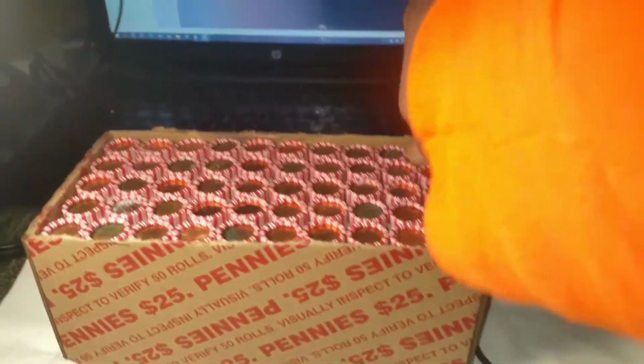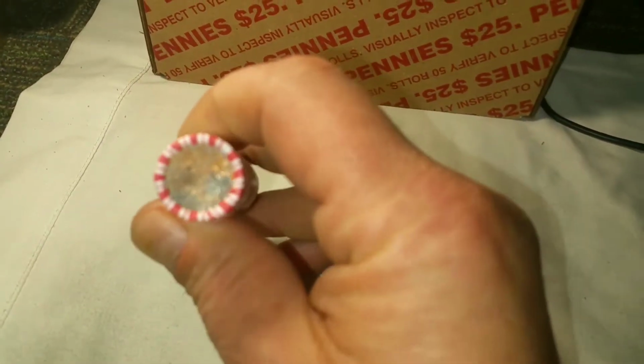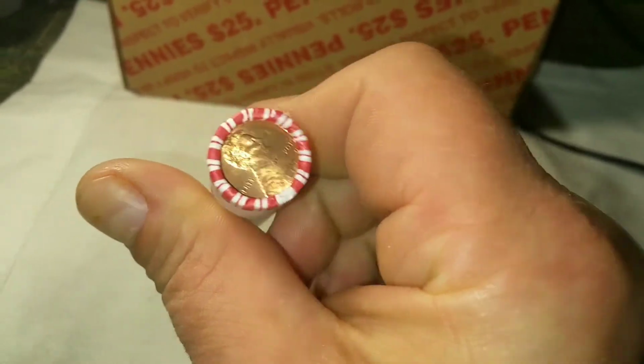see if this is going to be a good box of pennies. Hopefully it is. Let's go ahead and crack into roll number 1.